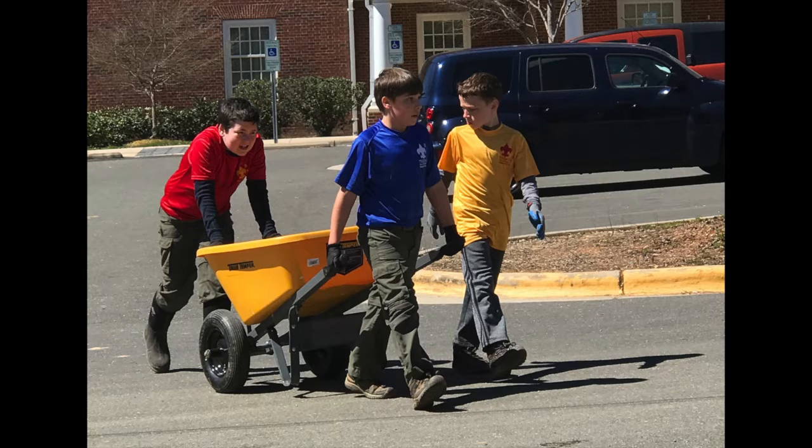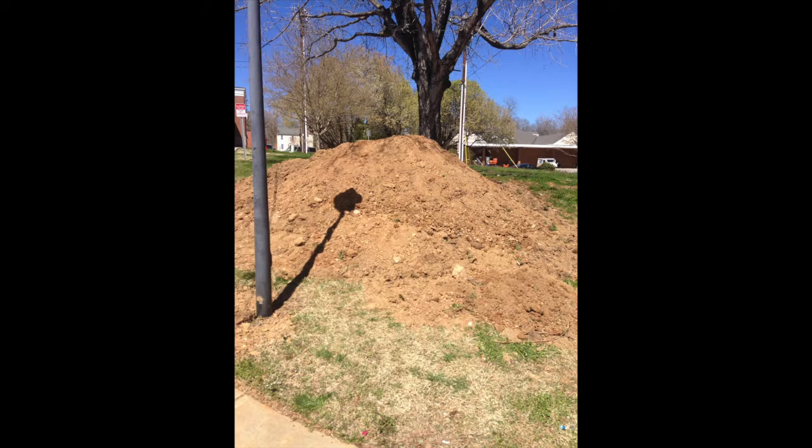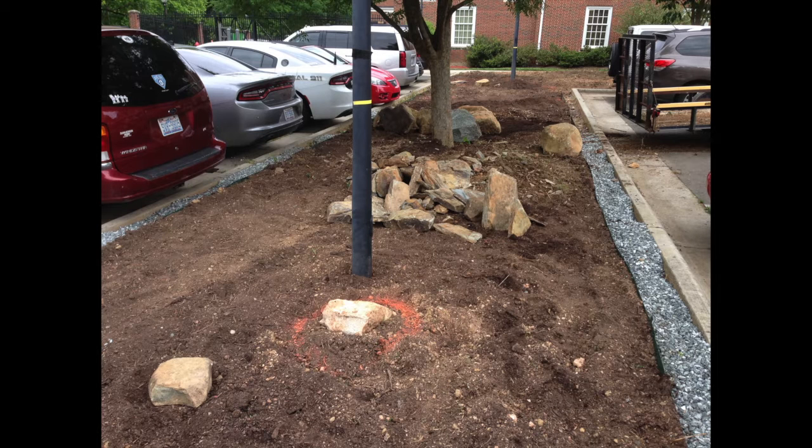In the spring of 2019, with help from Boy Scout Troop 438, the class removed poor quality soil from the median. With materials donated and delivered by Orange County, the class added high-quality soil and compost to the median and installed the foot-wide gravel edge to capture runoff.